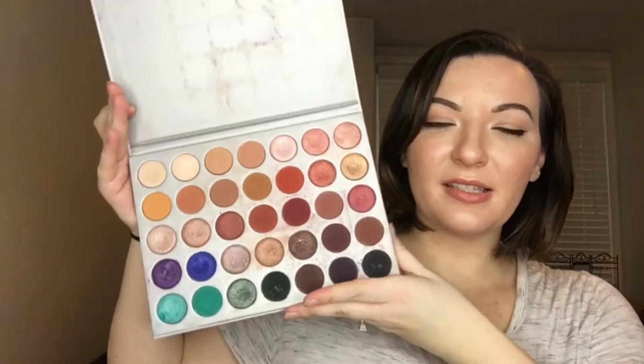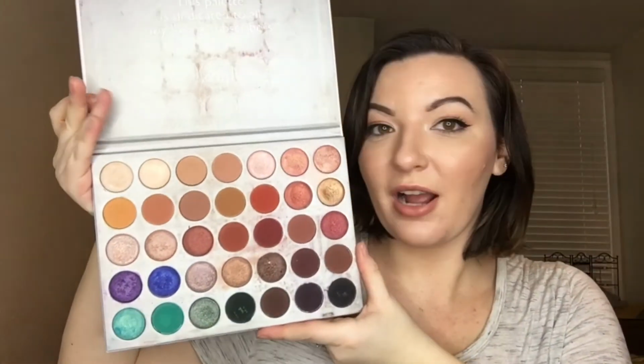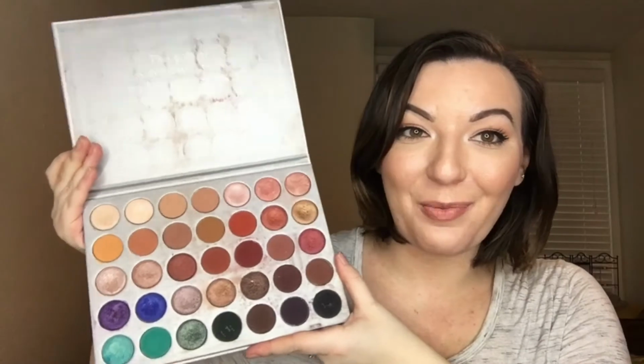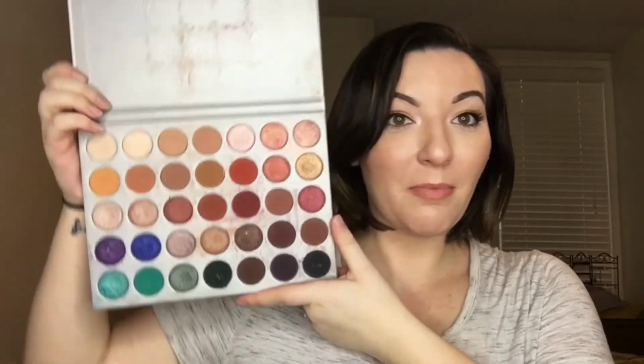I have the Jaclyn Hill Morphe palette. Mine is used and abused, like many of my favorite products. Could you even ask for any more than this in your life? Because I'm pretty sure I will never ever need another eyeshadow palette ever. I'm sure I will buy lots of them, but nothing, in my opinion, compares to this. I have used this almost every single day since I bought it, and I can't live without this.